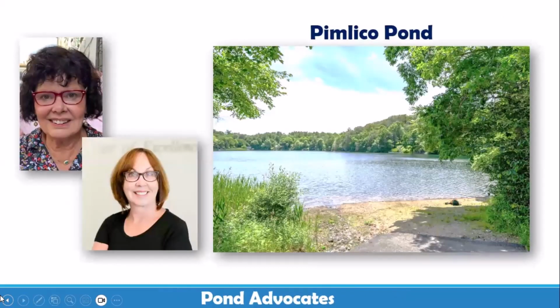Marlis Peichel and Susan Perry are a great example of this. They are two women who have successfully rallied their neighbors to help fund cyanobacteria testing on their beloved Pimlico Pond here in Sandwich. And Marlis and Sue are also at the back at the 50-50 raffle table. Thank you.